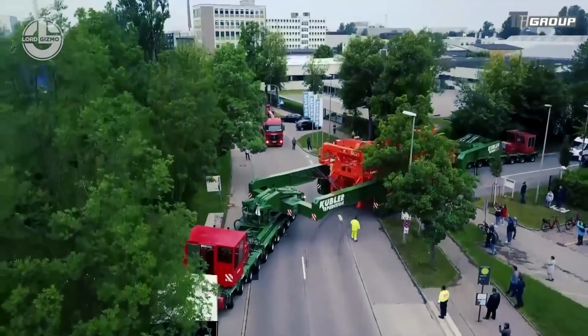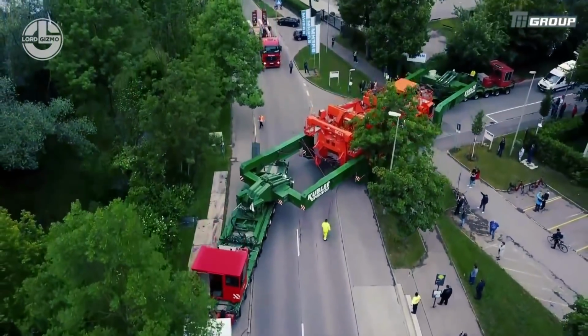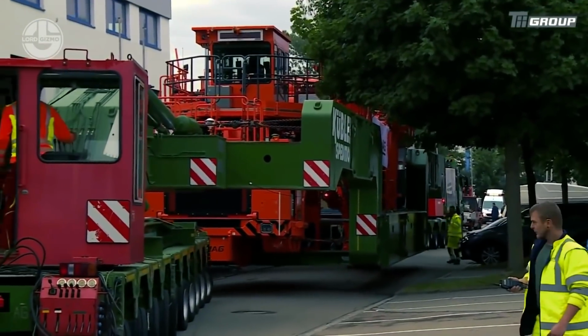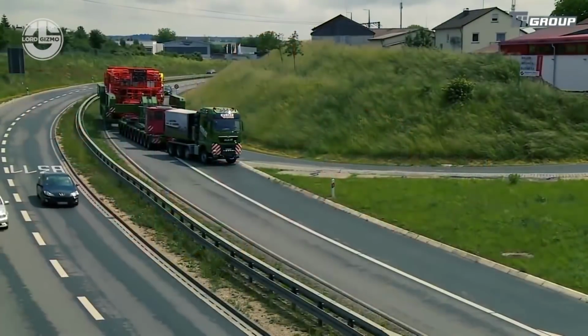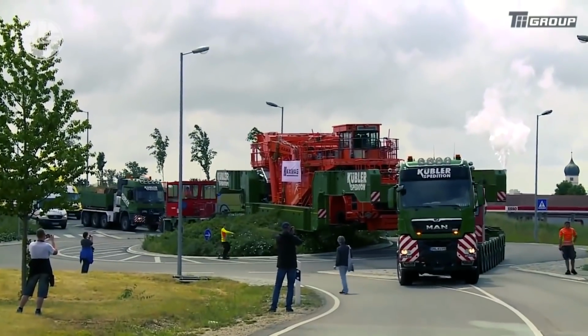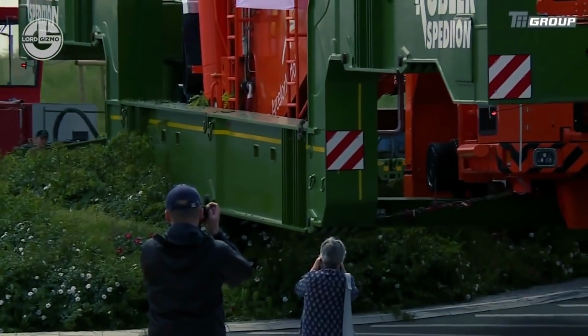The load weighed 132 tons, had a length of 7.1 meters, a width of 6.6 meters, and a height of 5.4. They finally delivered it to the Heilbronn harbor after crossing a 269-kilometer-long path with many ups and downs.